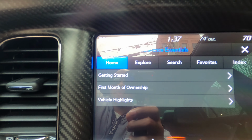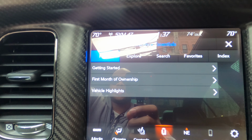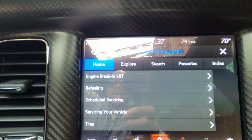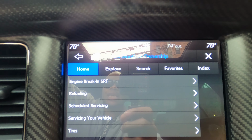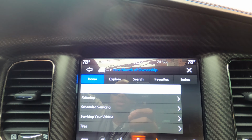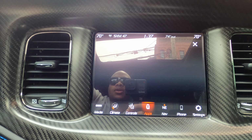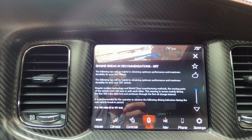All right, at the top you'll see Get Started, and then the second one you will see First Month of Ownership. That's the one you want to touch on. When you touch on that one, you're going to see Engine Break-In SRT. You want to touch on that. In that menu, it should load. It'll say please wait pretty quick, and here we go.